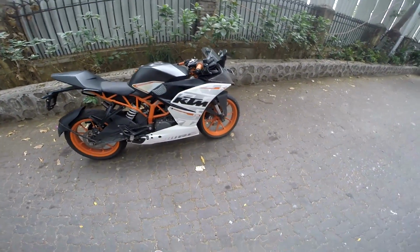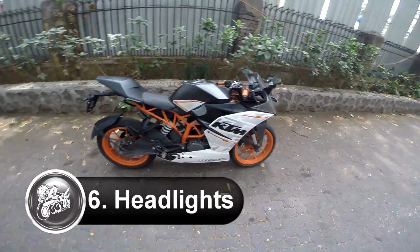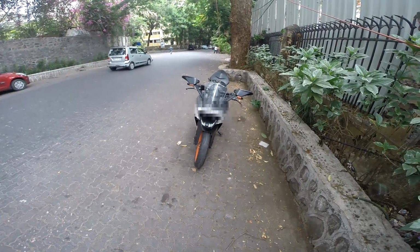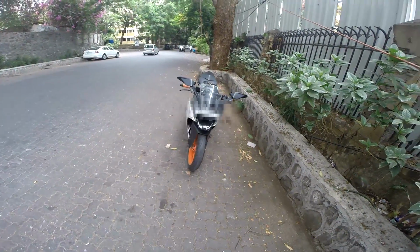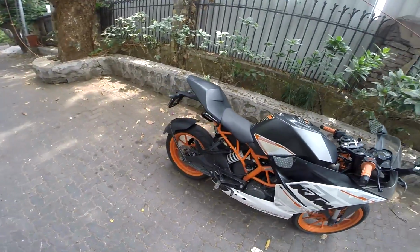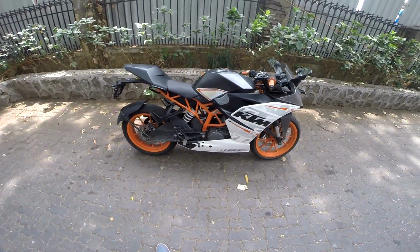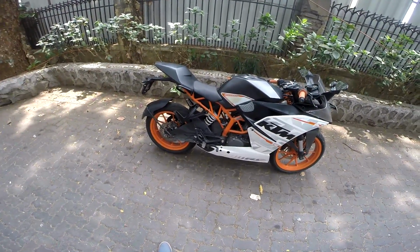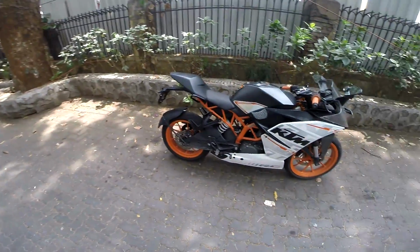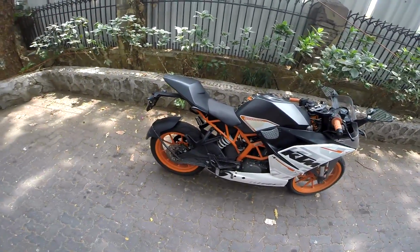Point number 6, and this is another one which kind of sealed the deal for me, is the headlights which come with the RC390. The headlights being projector headlights, I think it makes your riding experience at night a lot better, and especially on my ride to Goa, where we did have to do a lot of night riding, it made it a lot easier and a lot safer for me to be traveling at night because of how bright those lights are. I'll probably attach some footage from my Goa ride which shows you how bright this made the road in front of me.